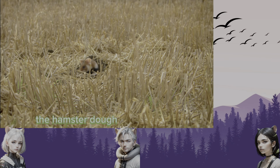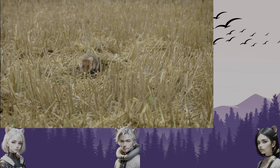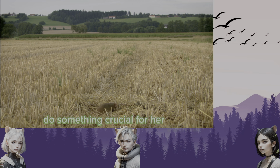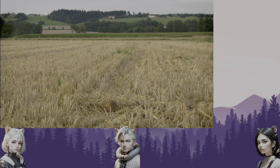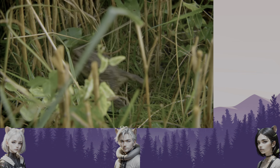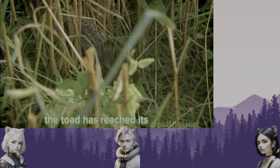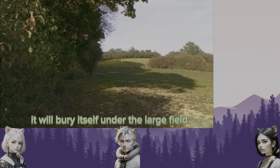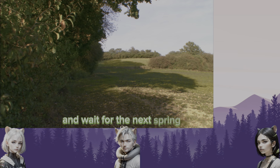The hamster doe is one of the few left. She's looked for a new burrow. Now she must do something crucial for her survival. The toad has reached its destination. It will bury itself under the large field hedge and wait for the next spring.